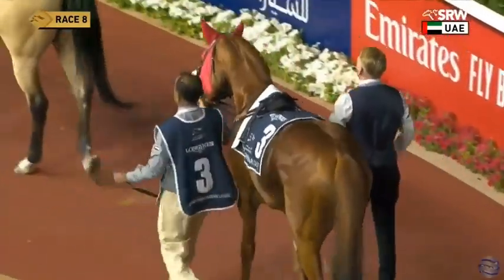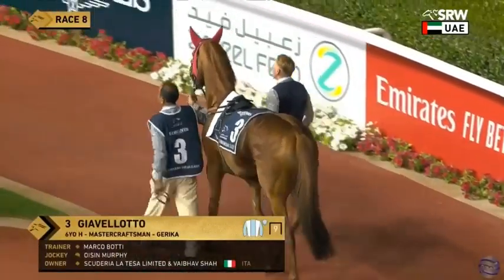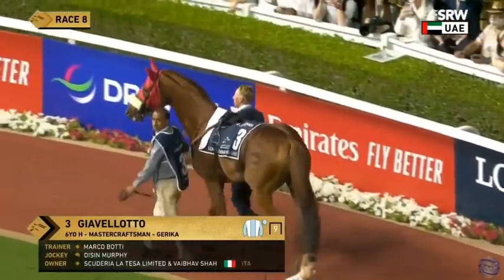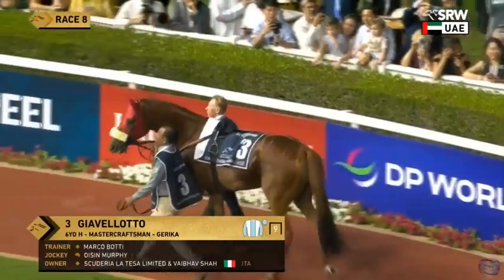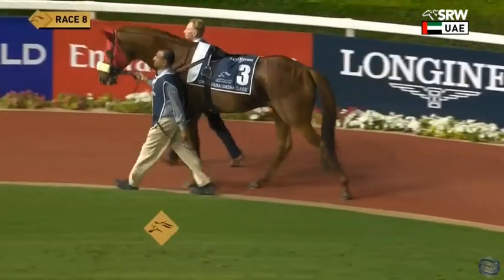Number 3, Giavellotto, has reached new heights recently. He was seriously impressive in the Hong Kong Vase. Back to this trip seems to have helped him unlock further improvement. He's a strong traveller, and at the moment he's taken the occasion pretty well.